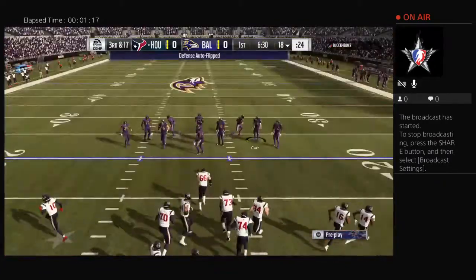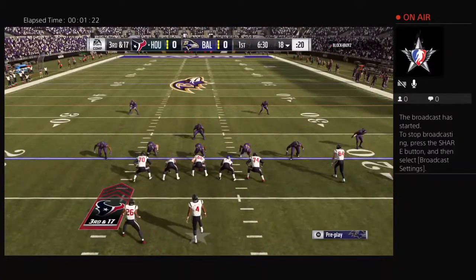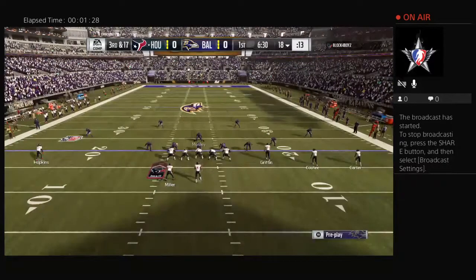And I don't think this is the script they had in mind for their opening drive. This is 3rd and long. Target. 2 jet. Come back.